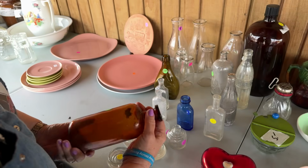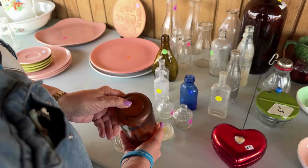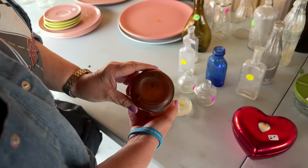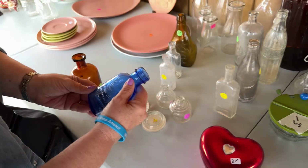That looks old, doesn't it? Yes, I think we're going to do an HTG, so I can open a hand here. 1901. Do you think that's the year? Ooh. Do you think that's what that means? Quite possibly. How much is it? It's only $2. I think you should get that. I do too. And what is this one? I like the blue one.